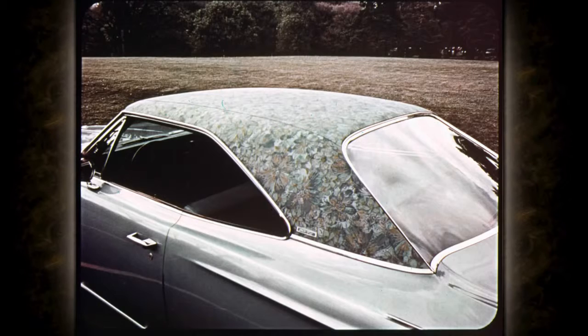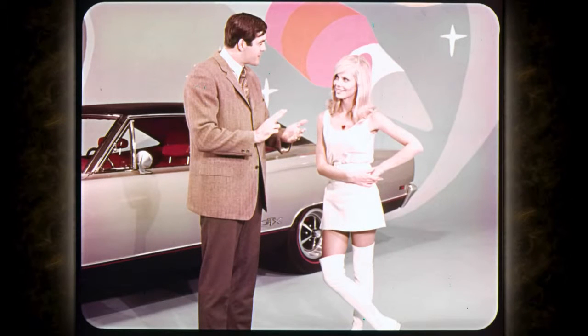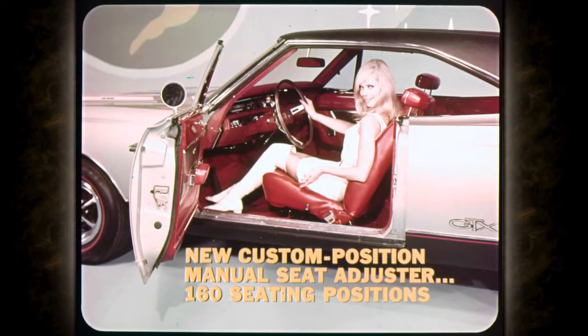I mean, wow. The Belvedere has an all-vinyl trim for the two-door coupe and a cloth and vinyl trim for the four-door sedan, both good-looking and durable. Everything's new, from power to economy. Something for everyone, huh? Right, like this new custom-position manual seat adjuster that's optional for the driver's bucket seat. The seat can be moved up, down, forward, rearward, or it can be tilted 30 degrees for maximum comfort.